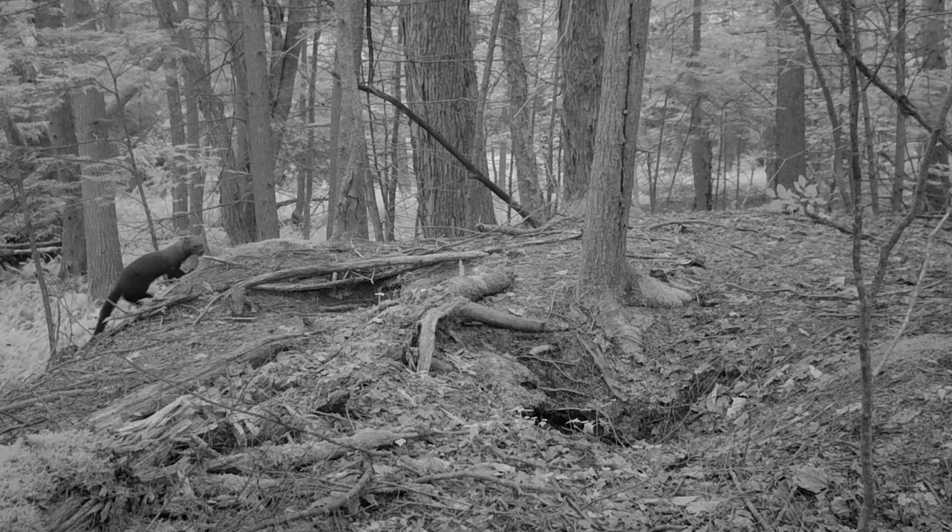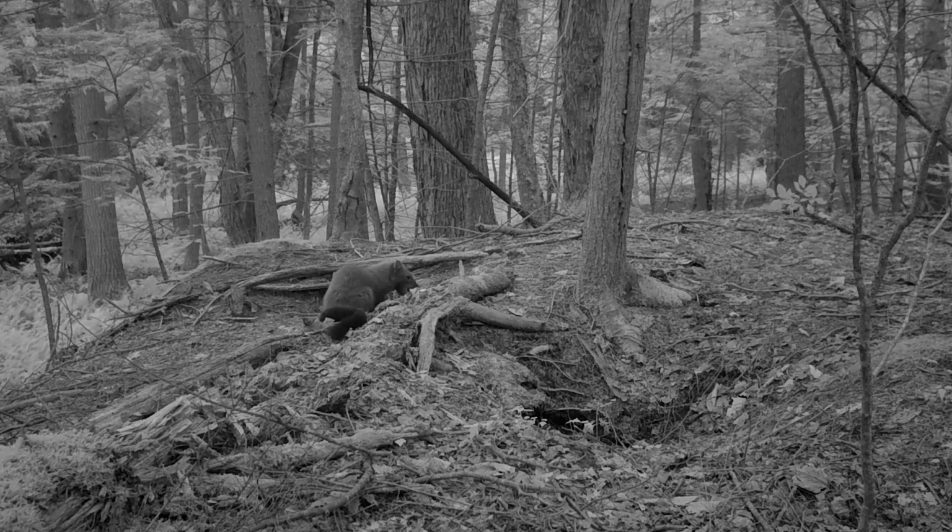All hell breaks loose as the bees swarm to defend the colony. But the fishers are too fast and swoop in to steal the precious honey. Their thick fur provides them with protection from the bee's stinger. They can relax as they chow down on their hard-earned treat.